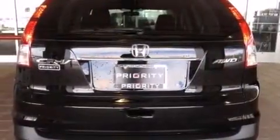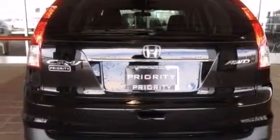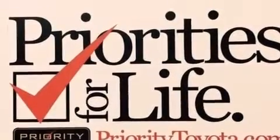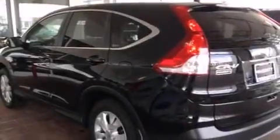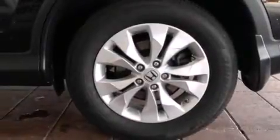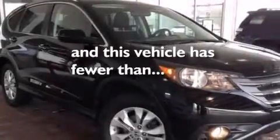assist, aluminum wheels, and traction control and stability control systems. The following features are also included: a low tire pressure indicator, air conditioning, cruise control, a CD player, front multi-stage airbags, latch-ready child seat anchors, rear seat child-proof door locks, full power accessories, a rear window defroster. And this vehicle has fewer than 30,000 miles on the odometer.